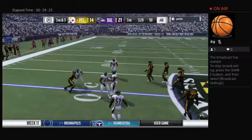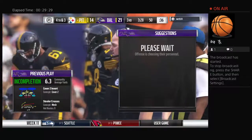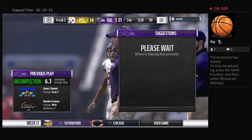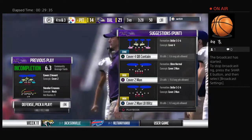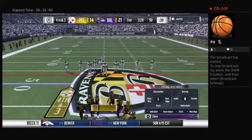And that is incomplete. Trying to get it there to Martavis Bryant. And it's now 4th and 3. I'm not sure we could spot any tendency here on this 3rd down. They could have run it or passed it. Either one was available. They chose to try and get it through the air, but they were unsuccessful.